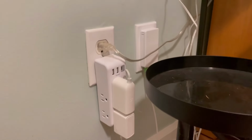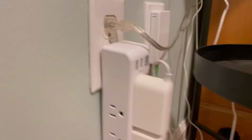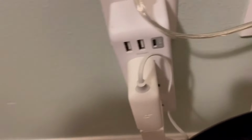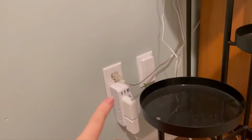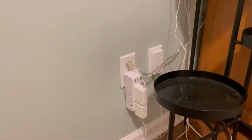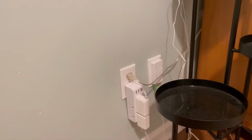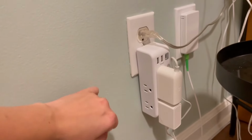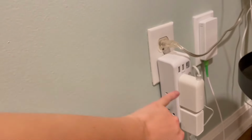Safety is also a top priority with this outlet extender. It's certified by ETL, ensuring that your devices are protected from overcurrent, overcharge, short circuits, and overheating. Its fire-resistant ABS shell, capable of withstanding temperatures up to 1,382 degrees Fahrenheit, along with high-quality components, enhances both durability and safety. So whether you're at home or on the go, this USB wall outlet extender has got you covered.